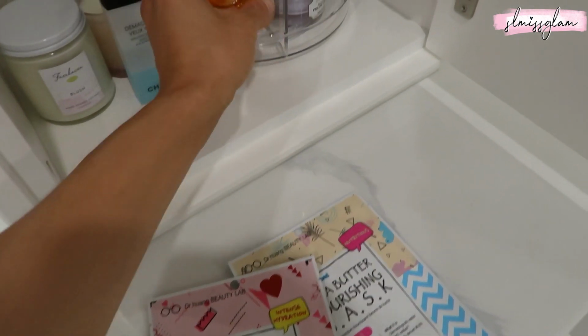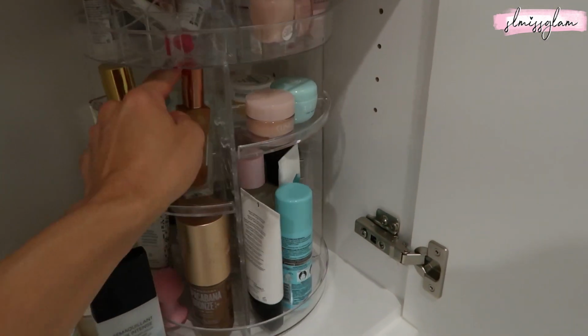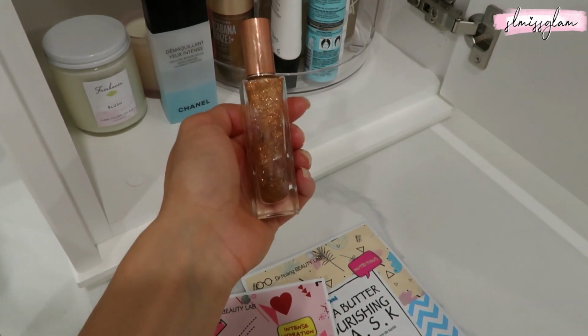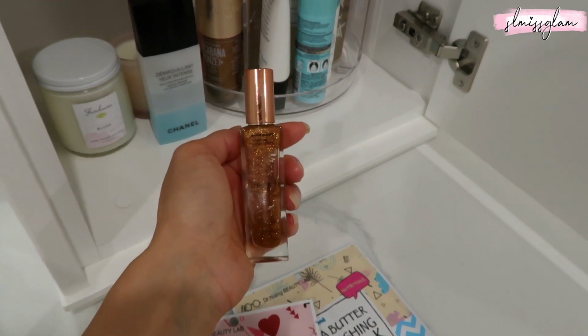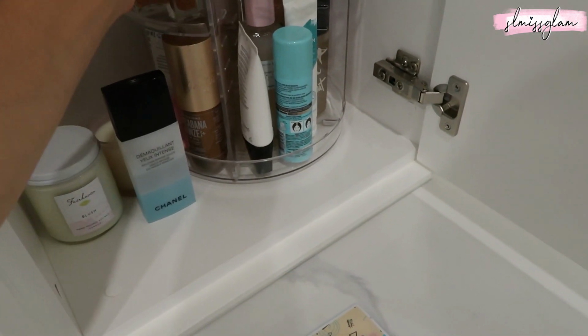So highly recommend that. The other one I've been going in with this summer has been this, and I'm almost out. I have to definitely get the full size. It's the Patrick Ta Major Glow Body Oil. It's so nice. Oh my goodness, I have hardly any left. So I definitely have to get another one of those.